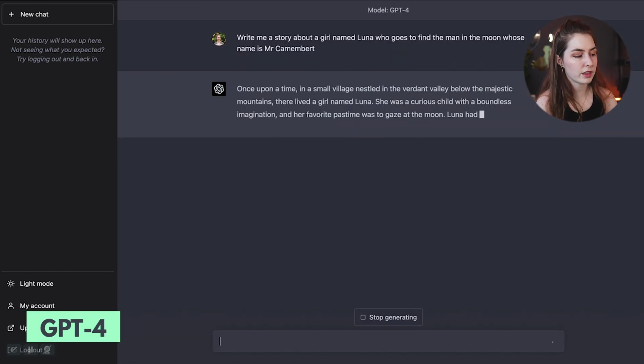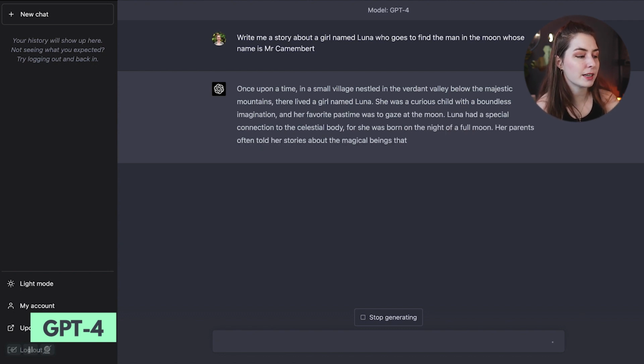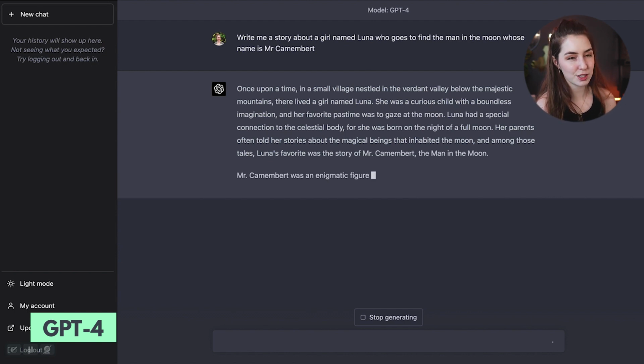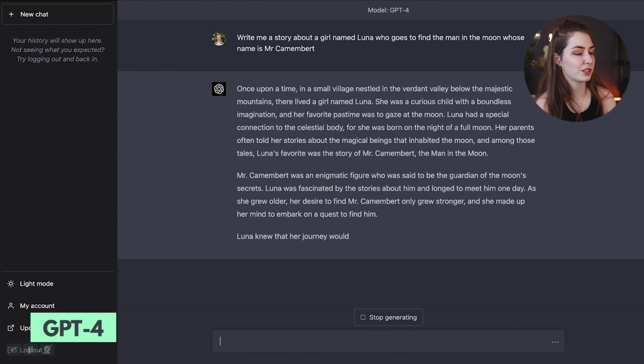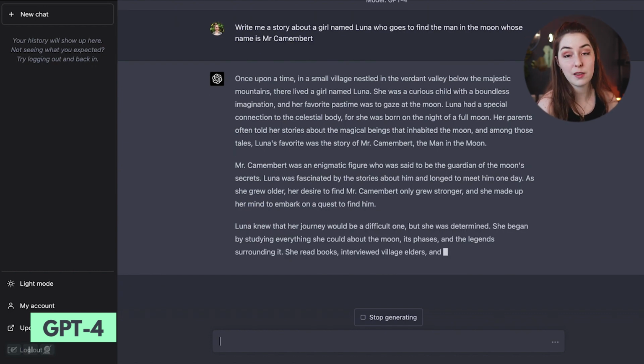So we can already see with the word choices it's using in the first sentence, it is much more descriptive and much more interesting sounding. So once upon a time, in a small village nestled in the verdant valley below the majestic mountains, there lived a girl named Luna. That already sounds more interesting to me than what we got with GPT 3.5. And it's getting more creative in the responses. It's not just like she's a kid that's curious about the moon. She has a special connection because she was born on the night of a full moon.